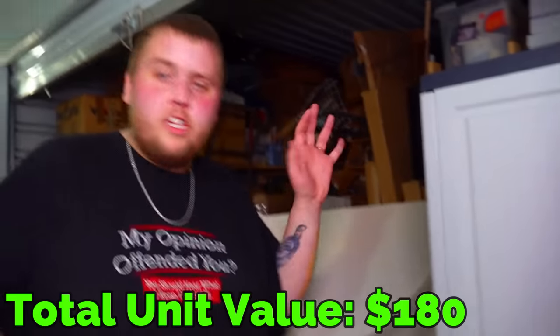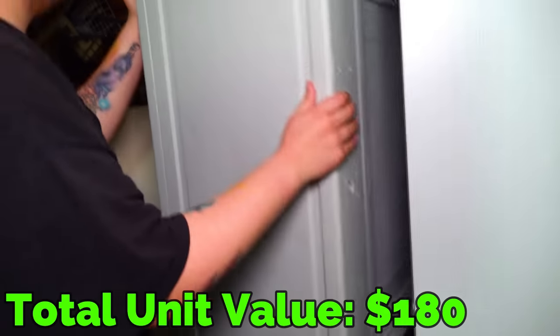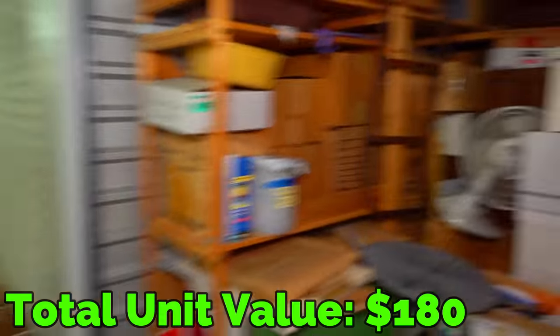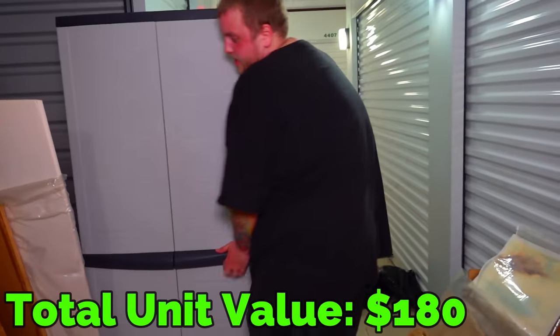All right, because I'm impatient and desperate, I scooted these boxes forward because I have to know what's inside of this right here. No, hold on, Bubba. Let me go on the other side. All right, you do that. Yeah. Okay, what's your guess?